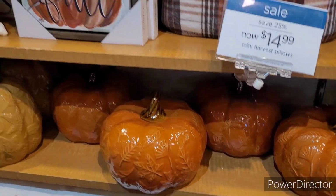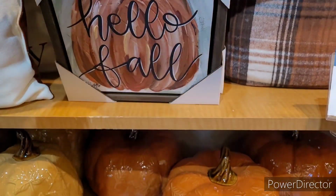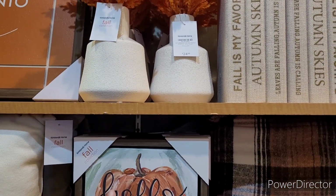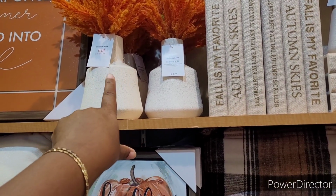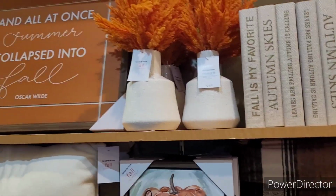$24.99 right there. I like this. That's real pretty. $9.99. I might have to think about that. Now this is my favorite. I absolutely love those. I can see those sitting in the kitchen in a corner on some type of little round serving board maybe or something.